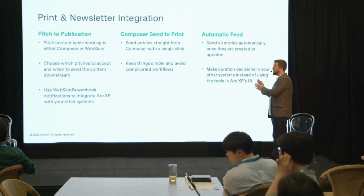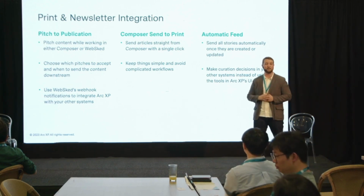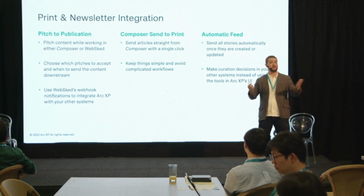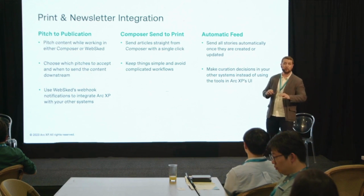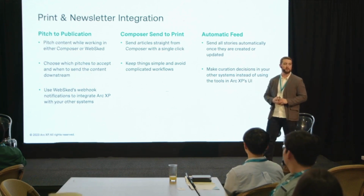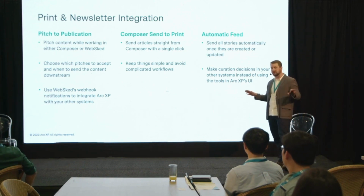Now, another option is the Composer send to print model. What we do is we go into the settings in Composer and enable a button, which is going to show up on your screen, that says send to print. So the reporter, when they're working on their story, they click one button and it's gone. It sends it over to the print CMS. And that is by far the simplest workflow.